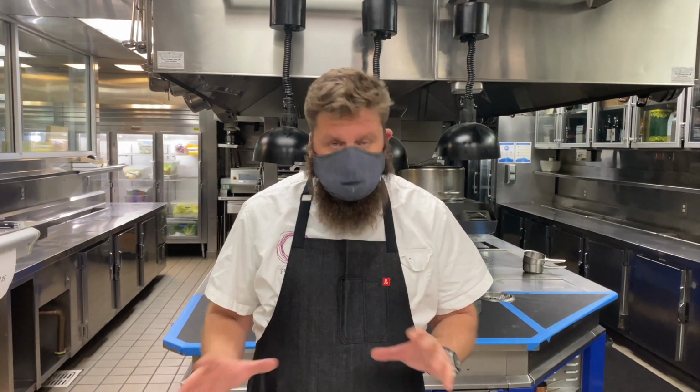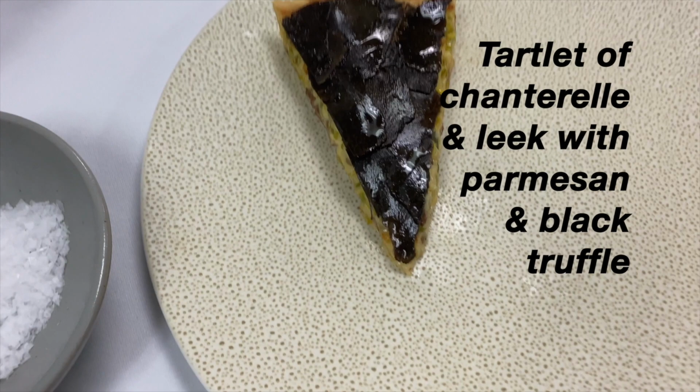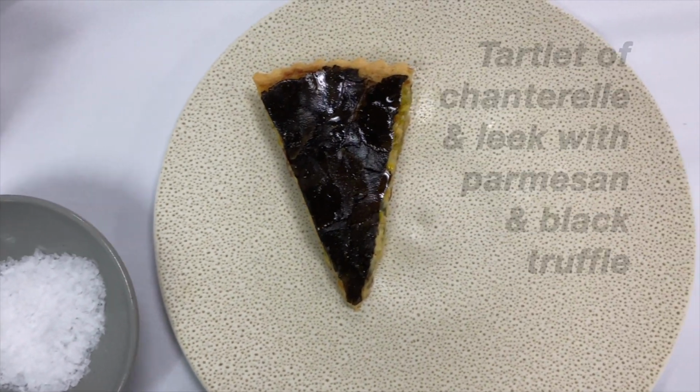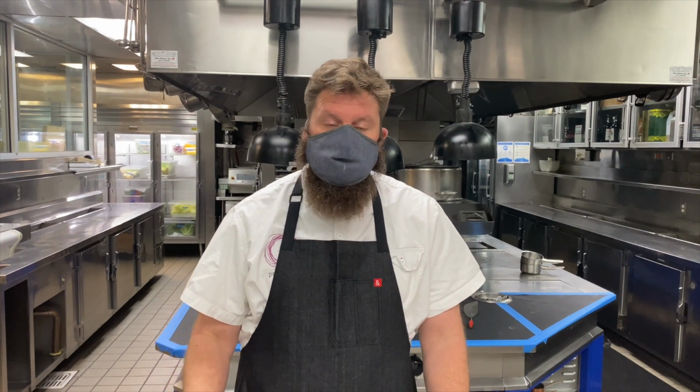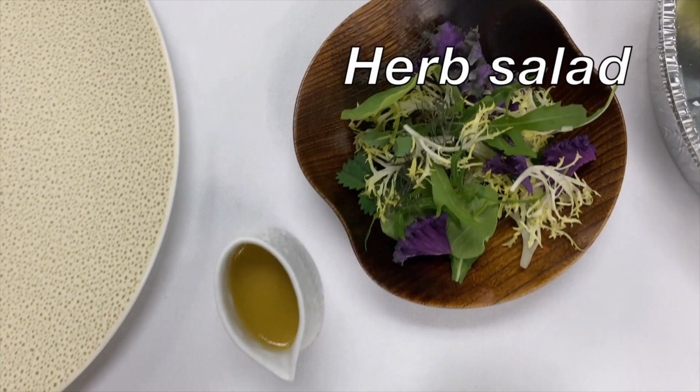So I'll just quickly talk about the courses. The first course is going to be this beautiful tart of chanterelle and leek and lots of Parmesan, and of course black truffle, which we're going to cover the entire surface of the tart with before we send it to you, and we're going to serve with this beautiful little salad of herbs.